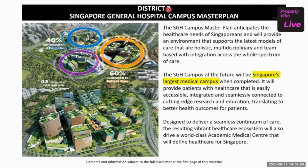Okay, so of this itself, 40% of the land, which is about 43 hectares, will be used for research and education. 60% will be used for patient care, and they're also going to put a lot of communal living lifestyle into the whole area itself. So making this its own medical campus.